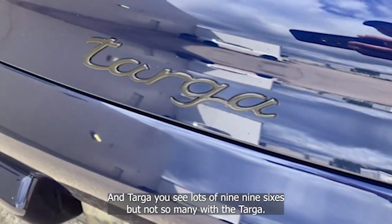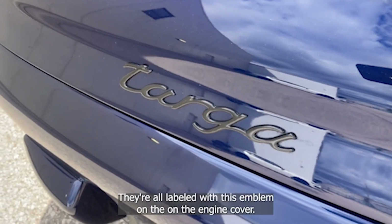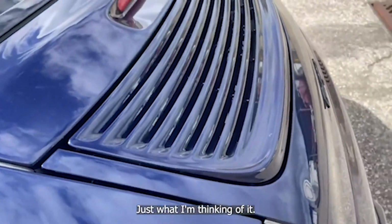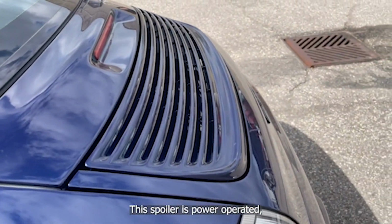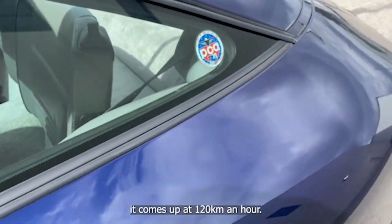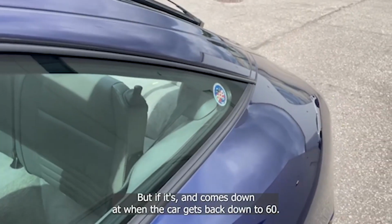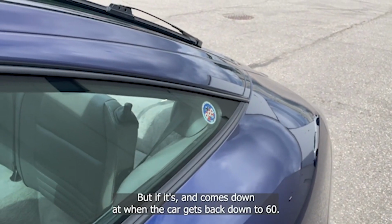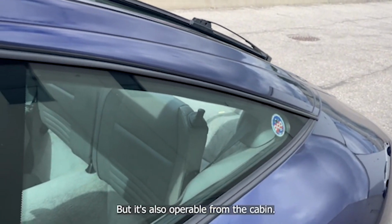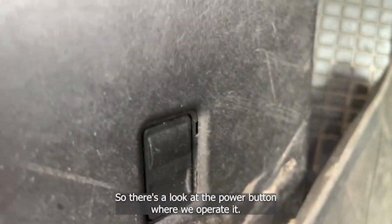And Targa, you see lots of 996s, but not so many with the Targa. They're all labeled with this emblem on the engine cover. Just while I'm thinking of it, this spoiler is power operated, and if it's left alone, it comes up at 120 kilometers an hour and comes down when the car gets back down to 60, but it's also operable from the cabin. So there's a look at the power button where we operate it.